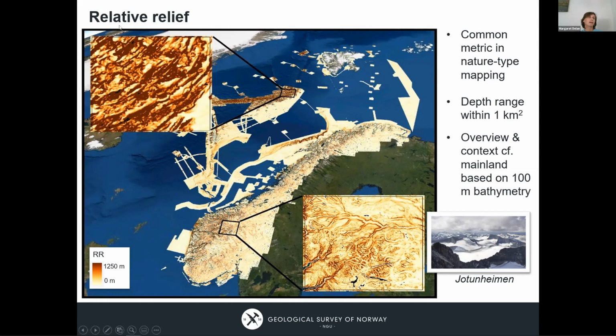So first thing to show you is the relative relief. This is a quite common metric in nature type mapping or habitat mapping within Norway, both on land and underwater. And simply it's the depth range within a 1 kilometer area. You could pick any other region, but the standard in Norway is 1 kilometer squared. And this gave a very useful context to how extreme the terrain we're going to encounter in the deep sea is. So I don't think many of you would think of Norway as a flat country.